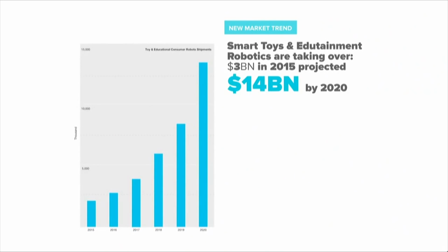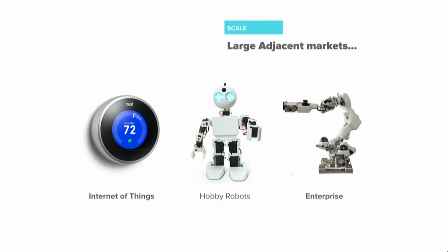We also really like this personal robotics space. It's grown from nothing to $3 billion in 2015. It'll be at $14 billion by 2020. And it's adjacent to huge verticals, Internet of Things and enterprise. As we get it right for the non-coders in the middle vertical, we're getting it right for all those non-coders in those other adjacent verticals so they can give their robots complex instructions as well. This is a bridgehead to get there.